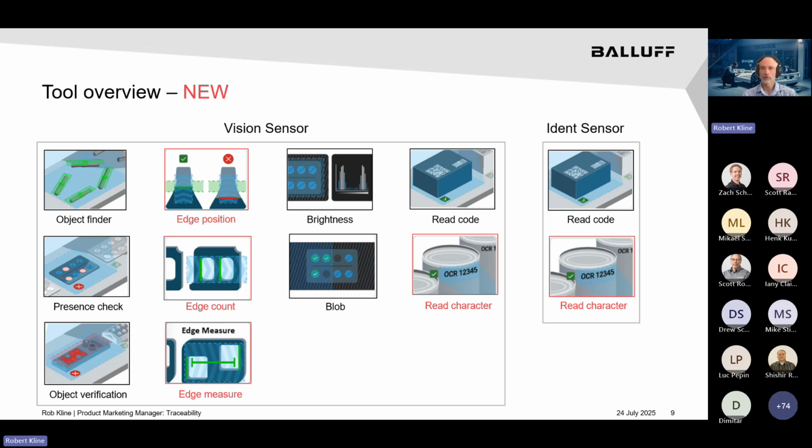We added a couple of edge tools, but today we're adding not just edge count, but an edge measurement tool, and we're also adding an OCR tool. These were requested by customers for specific applications, and also as a general request. This is something we run into often in the field, and I'm very excited to say that they're available now in both the vision sensor version and the ident sensor version.